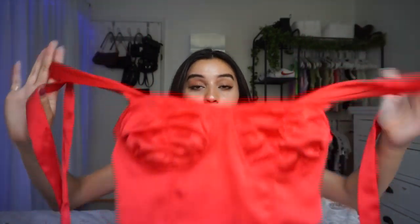I wore this with my mom jeans from Urban Outfitters, and I felt beautiful. I felt like I walked into the party and everybody was like, whoa, who's that chick? And I'm like, it's me. It has a zipper in the back so you can put it on comfortably. I love this top. I want it in every single color.